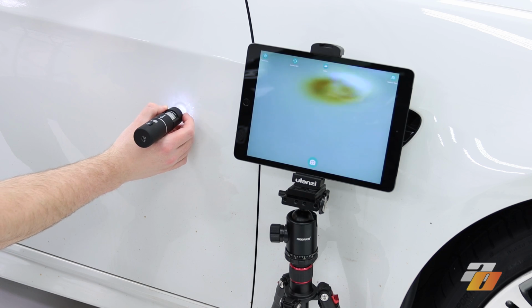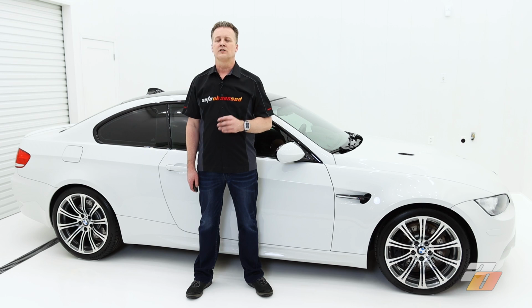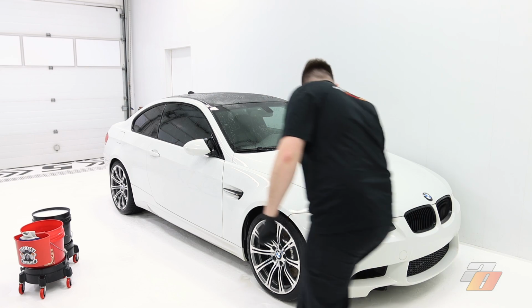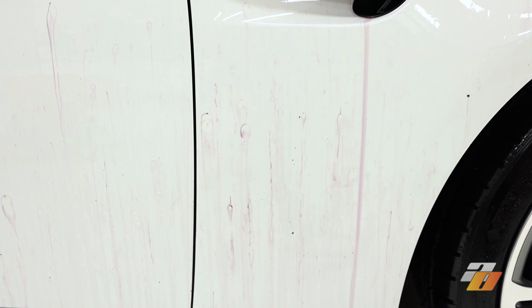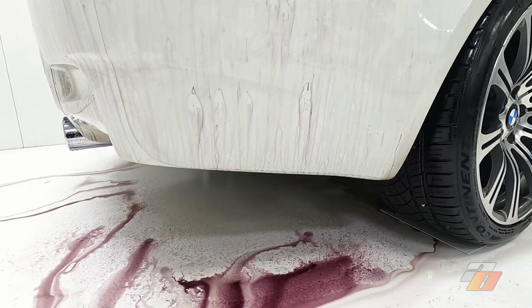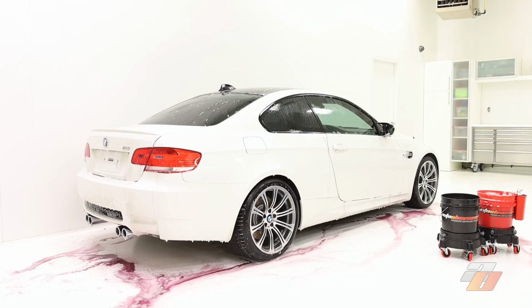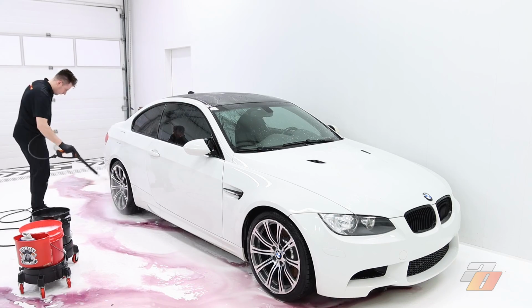So even though we just washed this car, these stubborn contaminants still need to be removed. So the first stage here, we're going to do iron removal. We're going to be using a chemical that's specifically made to remove those iron specks. So there's those little dots, they look like orange dots. They could be black at first until they start to rust, but it's little bits of iron that are stuck into the first layer of the clear coat, and they don't wash off after regular washing. You can see them here. So we're going to use a chemical and we're going to go through and do our iron removal process.